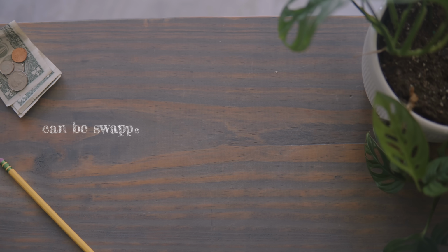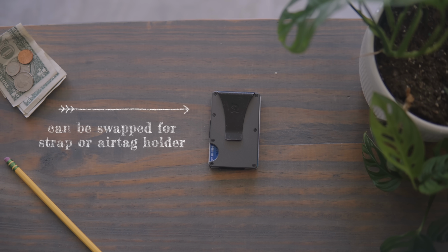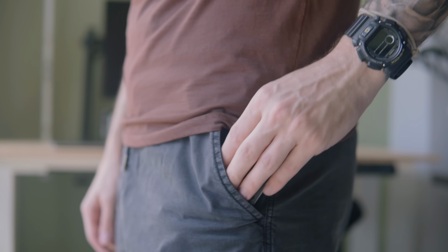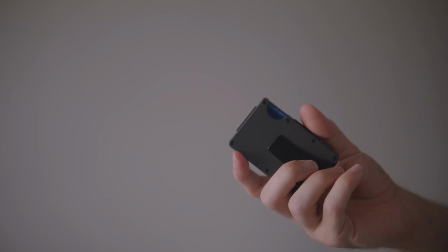But if you have the means and you care about things like a lifetime warranty, this is definitely a good option. I also do like that if I wanted to in the future, I could change out this cash clip for an elastic strap or even an AirTag holder if I felt the need to. And even carrying this wallet every single day, I use Apple Pay almost exclusively when it's available. If I was able to carry my ID in my Apple Wallet, I could see myself actually leaving this behind quite often.